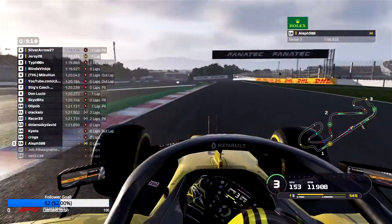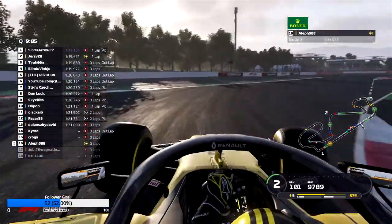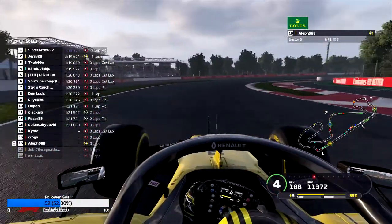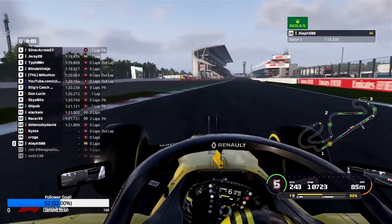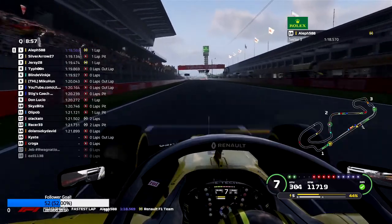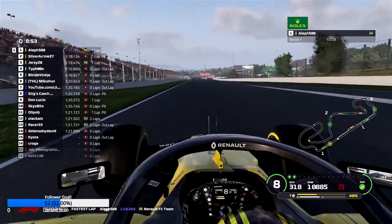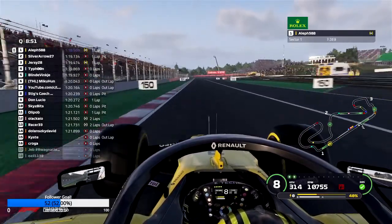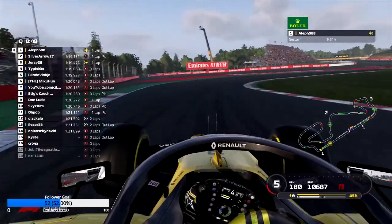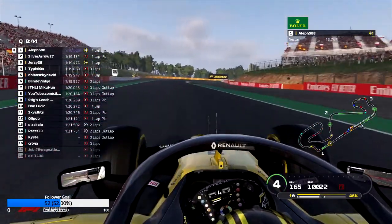Currently on board now with the last place Renault. Currently running the medium compound tire as he looks to finish a hot lap here in Spain. What time will we be seeing from him? And it's pole. The Renault of Aleph 588 takes pole with a 118.5, throwing down the gauntlet on those medium compound tires. It looks like he is very comfortable on this circuit after watching a beautiful time set like that.